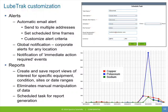LoopTrack is customizable for your needs. Most important is you can set up alerts. These automatic email alerts can be sent to multiple addresses and can be scheduled at specific time frames. You can customize the alert criteria so you're notified of specific actions that need immediate attention, and they can be sent to a global distribution list for whoever needs to be notified.